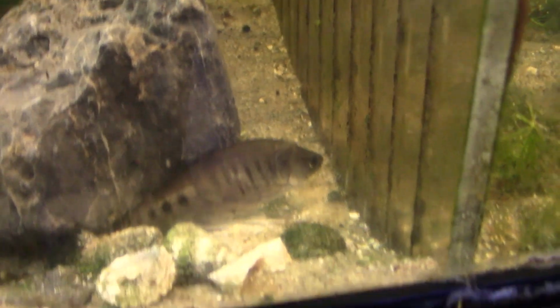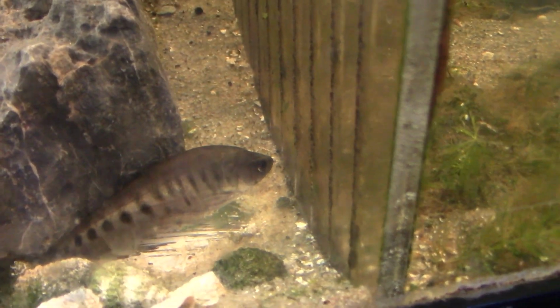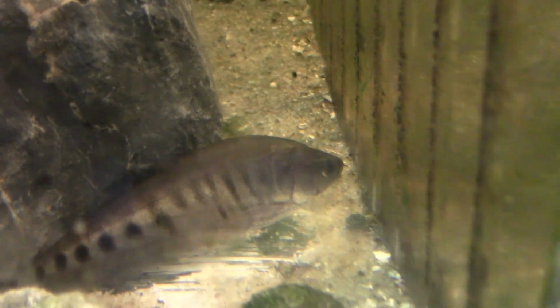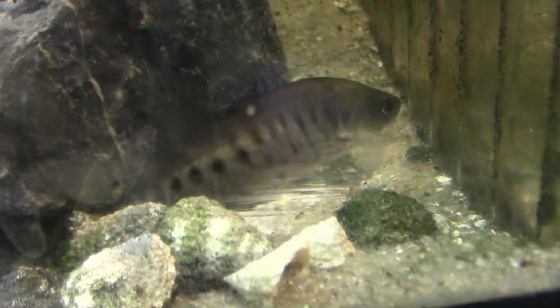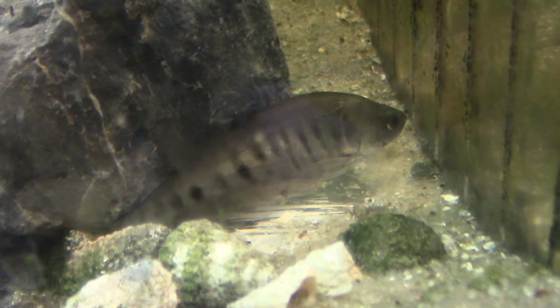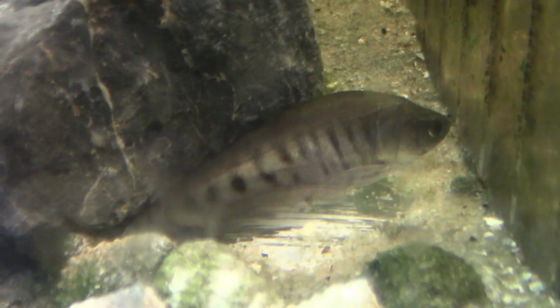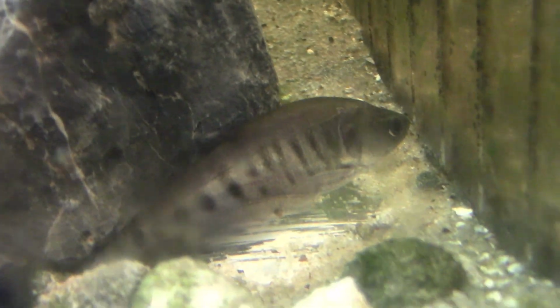Oh, look, that's, you know, this is interesting. The clown knife fish. But a lot of the baby spotted regular knife fish have these markings that they lose when they get a little bigger. So we'll see what that turns into.